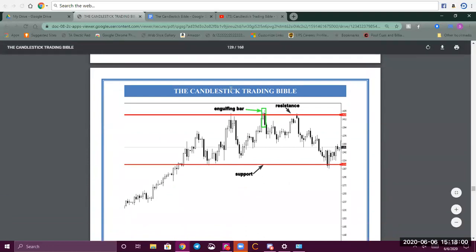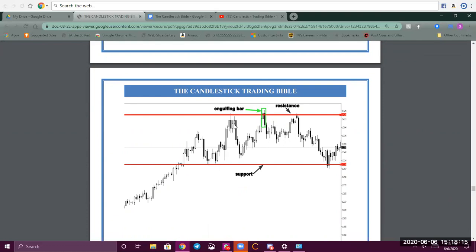See, now it's coming to our area and also respecting down here. We have our engulfing bar. We have our double top. We have our left shoulder, our head, and our right shoulder. Another nugget I just dropped for everybody. This is also a triple top. So if you got in here as well.